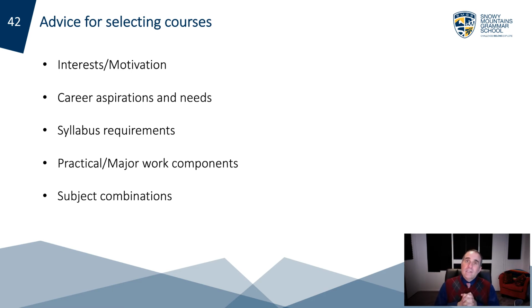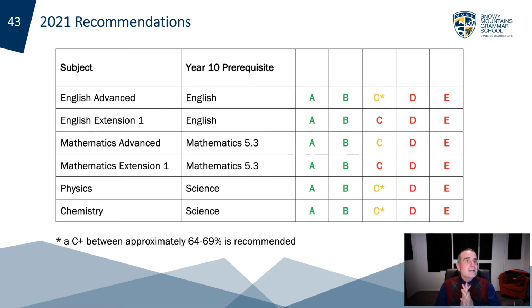Subject combinations. So there are a lot of subjects where the combination is very popular. In my field, physics and chemistry, for example, is a very popular subject combination. Your ability. So this is hinging on how you're going in Year 10 and what RoSA you're going to get at the end of Year 10. So if you're getting a C or a D, you're probably not going to take Maths Advanced. Okay, and we're going to get to that in a minute. In fact, right now. So these are recommendations for 2021, and it's traffic lights essentially.